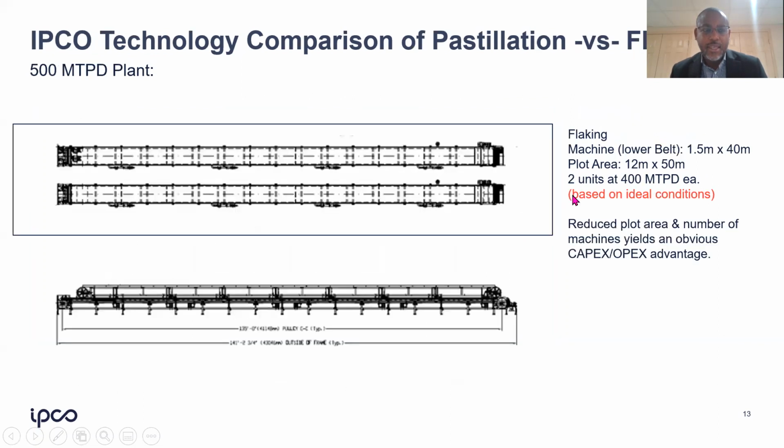If we look at the same process plant with the flaking process, we will utilize two trains. Each train is typically 1.5 meters by 40 meters long. The plot area will be 12 meters by 15 meters. Thus, you can easily see that there is an extreme CapEx and OpEx advantage for flaking versus pastillation. So the logical question would be, when would someone consider a pastillation process?